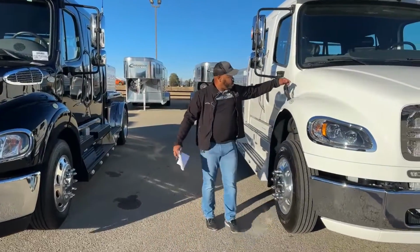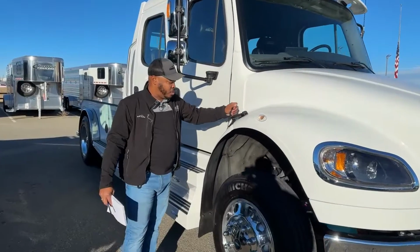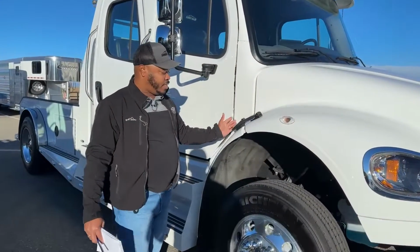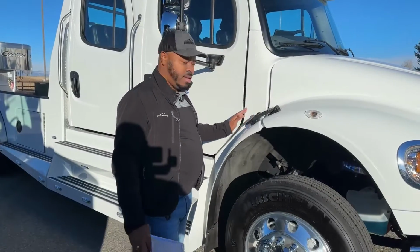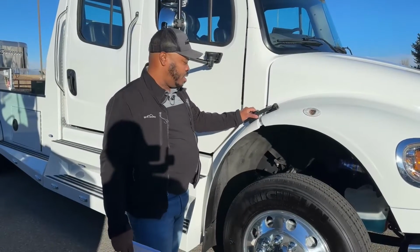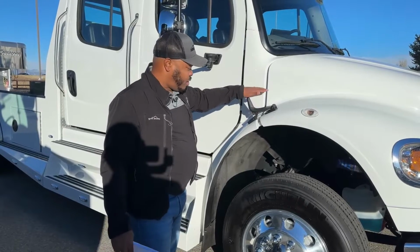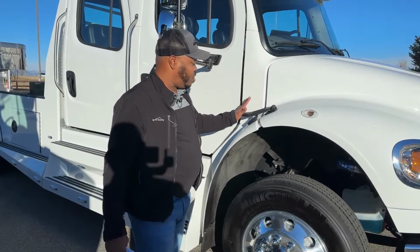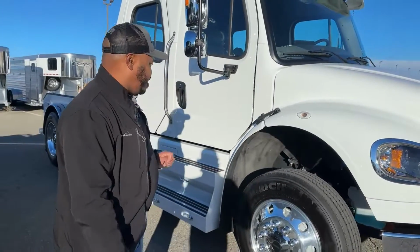Tie-down straps on the hood, you will get that on both units. Again, remember to strap those down. Very easy to clip and unclip. Anybody could do that, even a kid. But you have to be careful because this little part right here could actually snap your finger. So you got to be careful, make sure there's no skin in the way of fingers to snap in there.